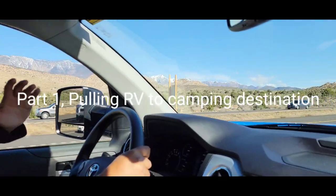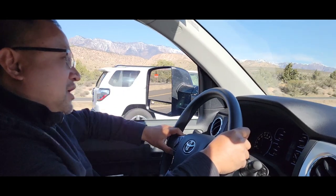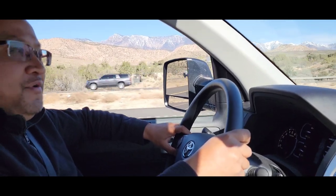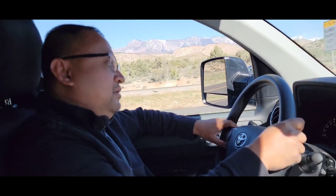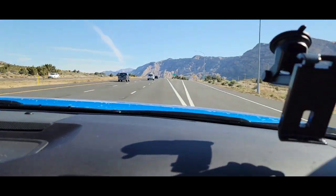We're heading to Goblin Valley, camping up there in the trailer, and also the Arches National Park. It's about a 5.5 hour drive pulling this trailer. Normally it's about 4.5, but it might take us a little over 5 hours to get there. We're pulling an 8,000 pound trailer. So stay tuned.